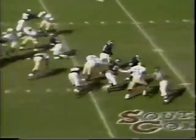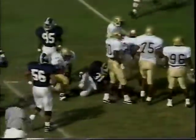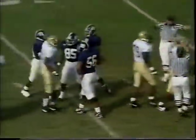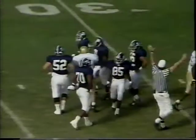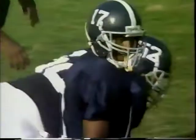It's time to get to the first back through, and Holmes is in the secondary again as the offensive line up in front of them are making some holes, and they're doing the job. Behind the freshman quarterback, Kenny Robinson, we mentioned Holmes and Wright are the running backs. Also, Marlo Wortham is in there as well. Harris and Dawson, they don't throw a lot to Harris, but they do a lot to Dawson, and he's a good one. The front line is anchored by the three men in the middle, Cushing, Stevens, and Farrell, their third-year starting seniors, and they're good ones, along with Jamie Glover, who also returns as a starter from last year.